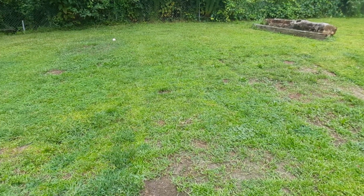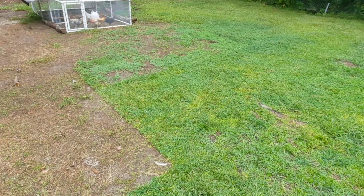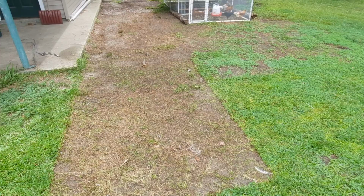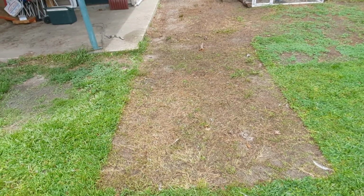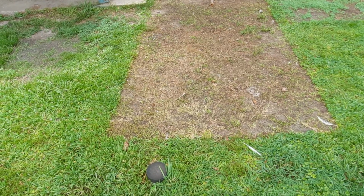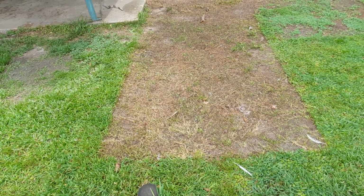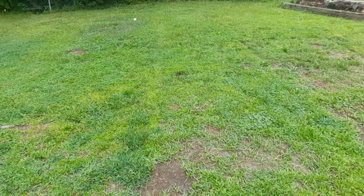In an earlier video I let you know that I placed the chicken tractor in different places around the yard in an orderly, logical fashion, and that they wrecked the grass. As you can see right here, they wrecked the grass, but in return they put beautiful manure down on the ground, and as manure goes into the soil, the grass grows back, and it's much better than it was before. So initially I showed you with this area over here.